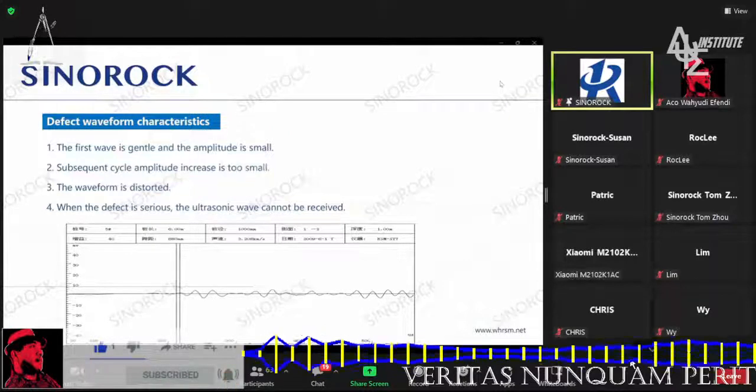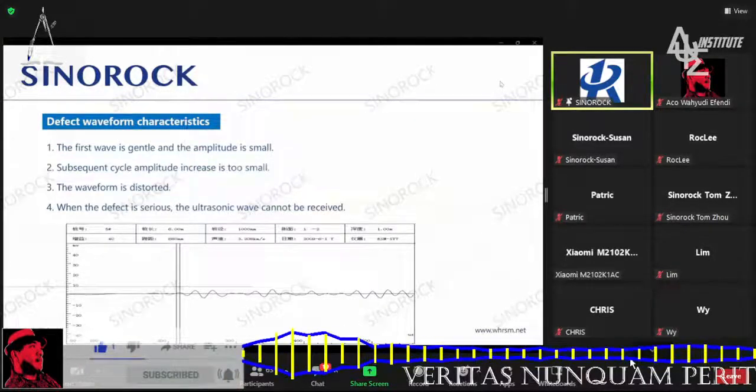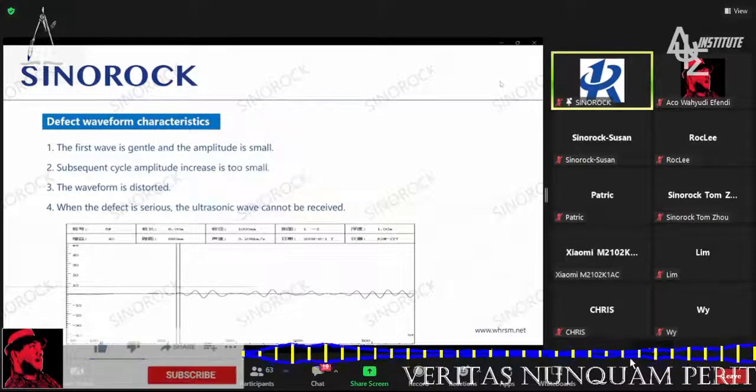Let's take a look at the problematic defect signal. The first wave is not good. It is gentle, and the amplitude is too small. There is basically no waveform in the subsequent continuous cycles. And there is serious distortion. It should be noted that when the defect is serious, the sonic wave cannot be received. When a defect is large enough, the ultrasonic wave may not be able to bypass the defect, or the attenuation is very severe due to the long stroke after bypassing the defect. So the most serious defect is that there is no way to receive ultrasonic waves.